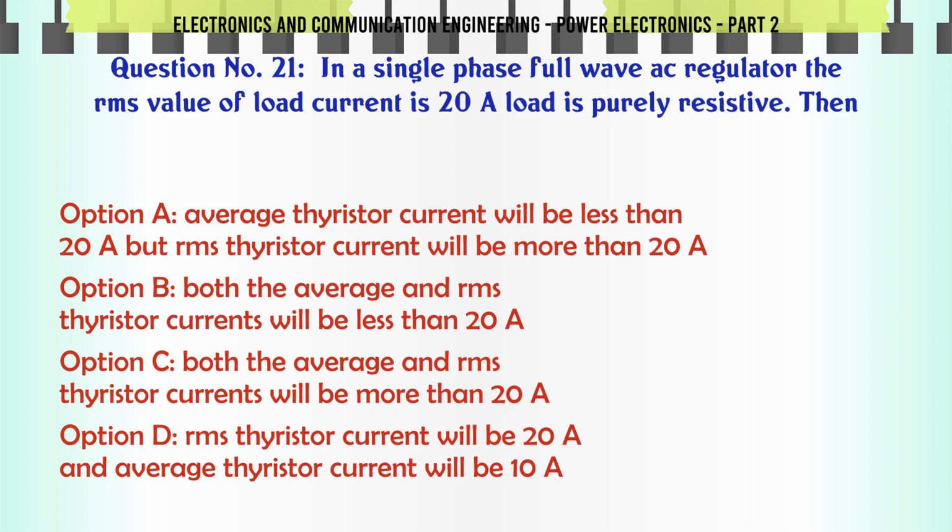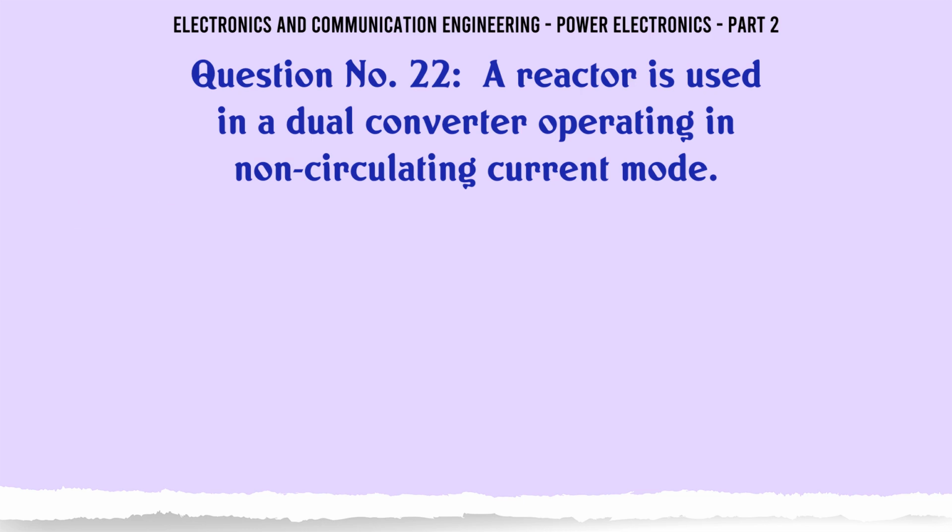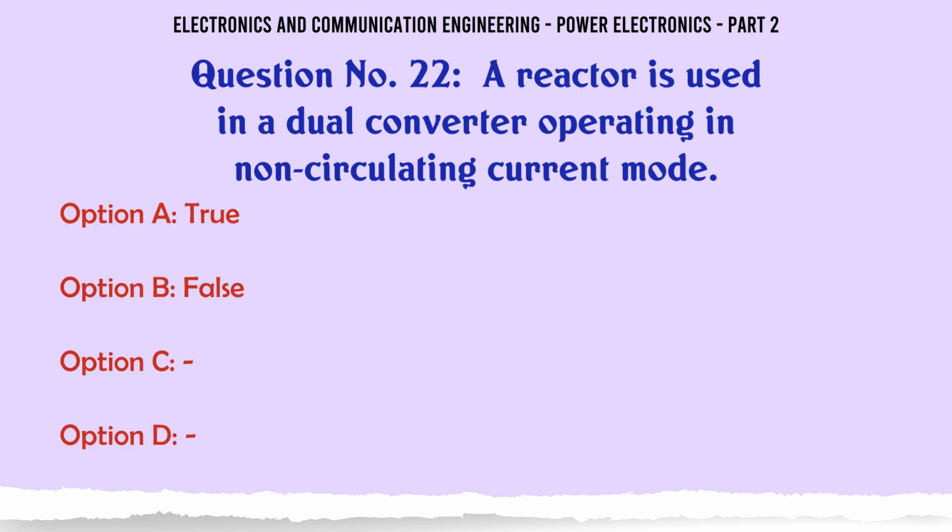D. RMS thyristor current will be 20 A and average thyristor current will be 10 A. The correct answer is both the average and RMS thyristor currents will be less than 20 A. A reactor is used in a dual converter operating in non-circulating current mode. A true, B false, C, D.